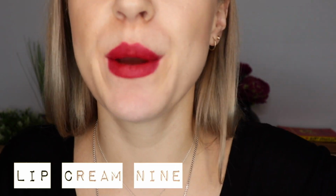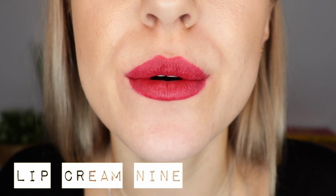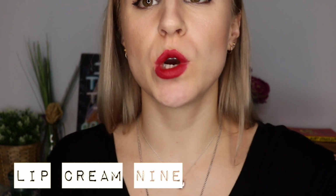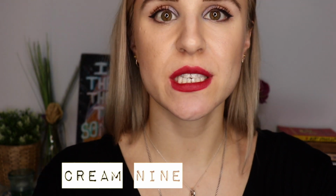Okay, so this is a bit more of a berry hue. It isn't as red. It feels pretty moisturizing, really smooth and creamy. The only thing is the minute you touch it, I don't know if you're supposed to wait for this to dry or whatnot, but it takes off a lot of color.